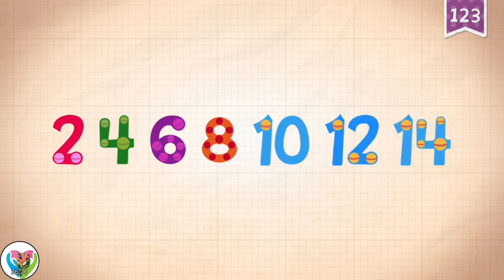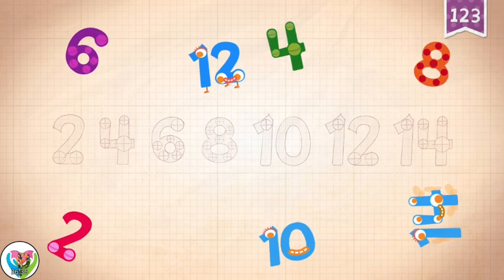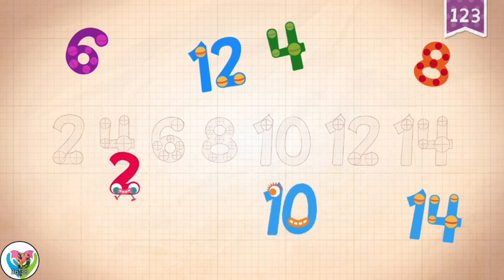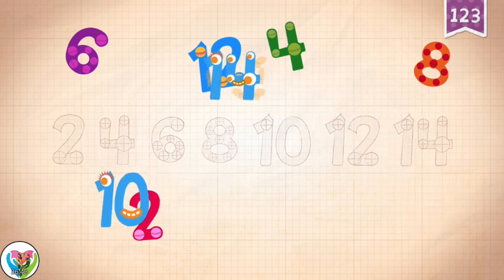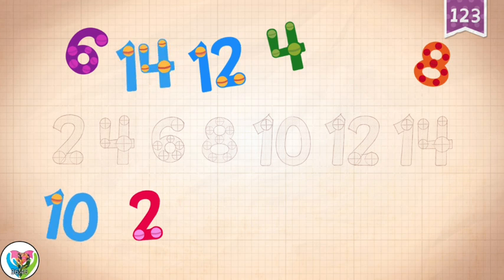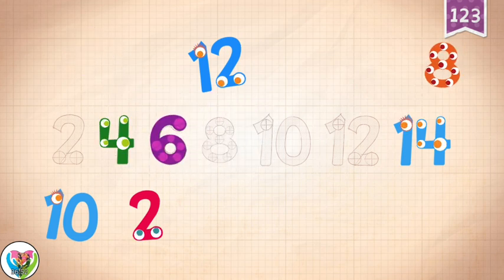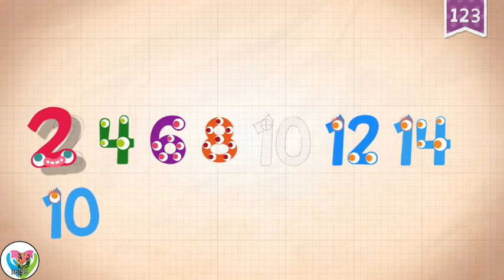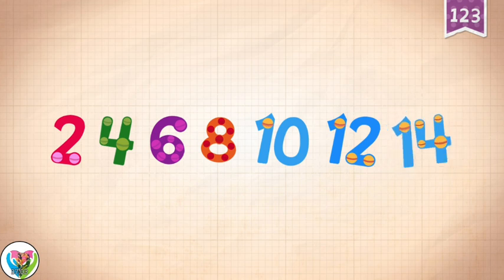Fourteen. Count by twos. 2, 4, 6, 8, 10, 12, 14. Two, four, six, eight, ten, twelve, fourteen. 2, 4, 6, 8, 10, 12, 14.